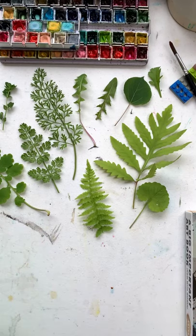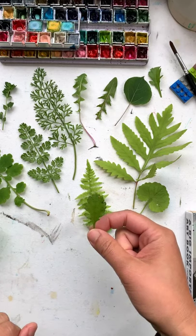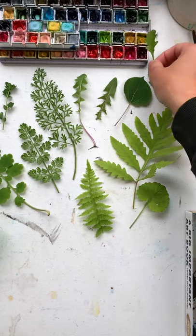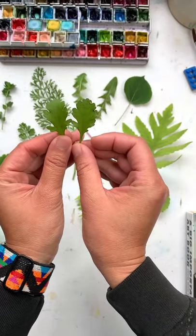But yeah, let's see what else. This one is similar to the other one that I found, which is fun. Oh, let's see. Are they from the same tree or same weed? Maybe.